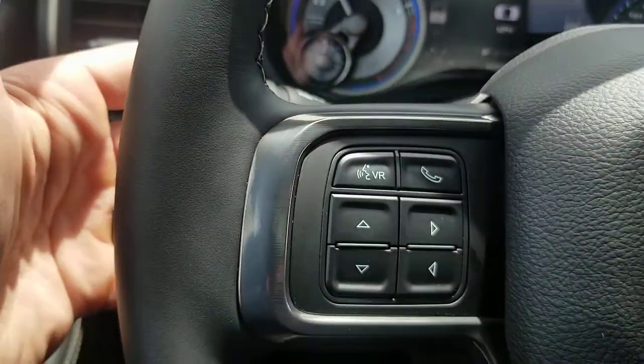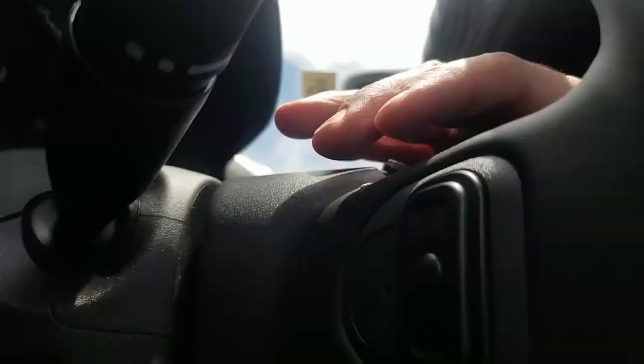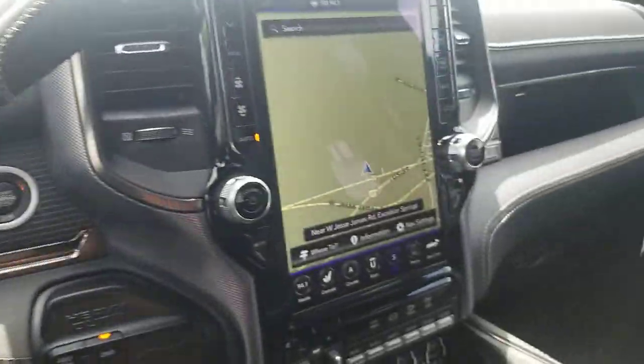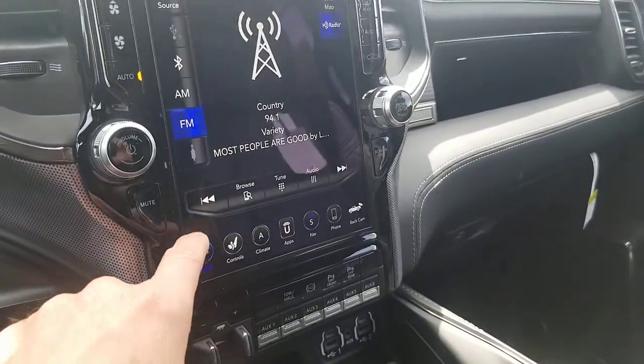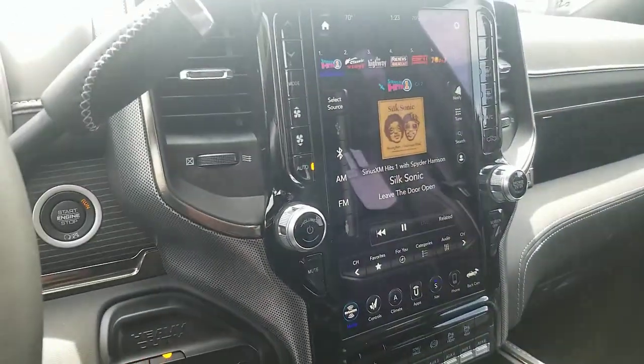On the back of the steering wheel here, I know you can't see it. Let's go ahead and turn around here to see if you can see that right there. So you do have a little button there that's for seeking on the radio. So let's go to our satellite radio here, folks. And let's listen to the music.